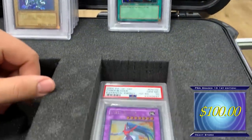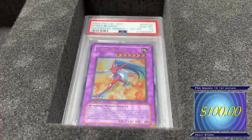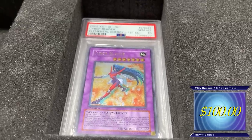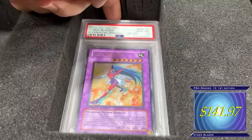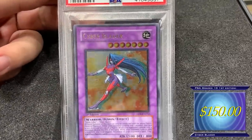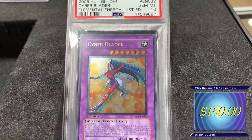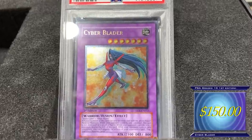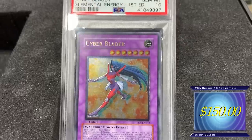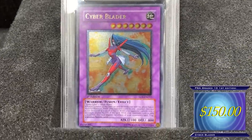Next we have an ultimate rare card. I think Kaiba likes his Cyber Primas, likes his Cyber cards here. This is gonna be the Cyber Blader, ultimate rare first edition from Elemental Energy. Wow, looks very nice. Now, ultimate rares are a bit of a different beast, you guys. So ultimate rares, not easy to pull. In some of the older sets, you could get rares that were ultimate and then supers that were ultimate, then ultras that were ultimate. So very hard to pull in a lot of scenarios.